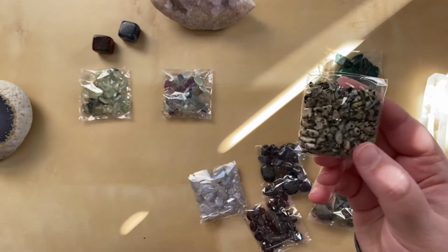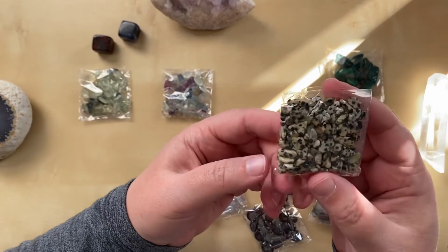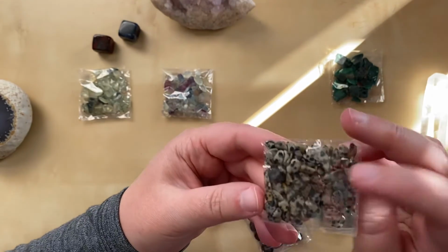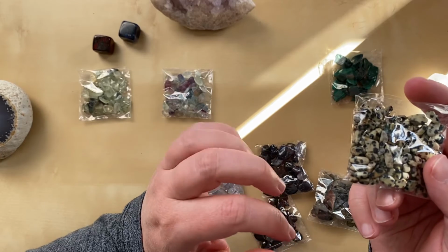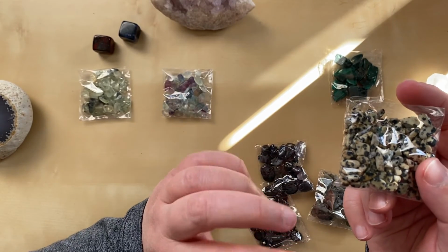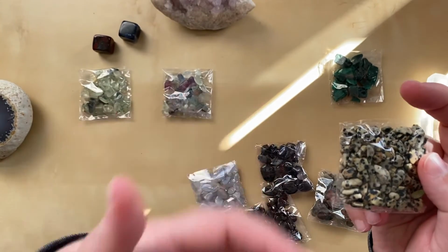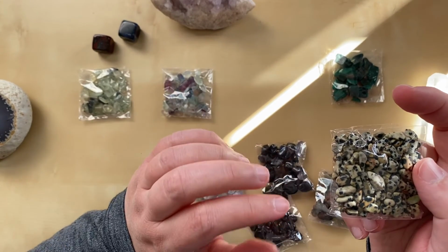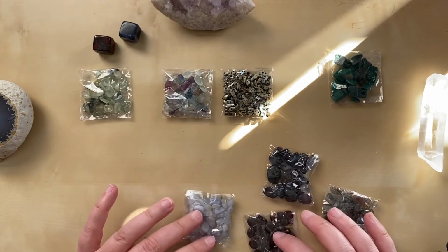We have Dalmatian jasper. This is my first Dalmatian jasper actually, and there are an absolute ton of tiny little pieces of Dalmatian jasper. And Dalmatian jasper is a stone of new beginnings. It helps us to stop our overthinking, our super repetitive thoughts, and helps balance our emotions.